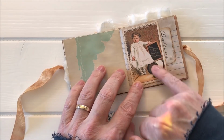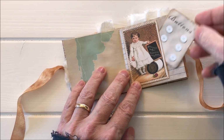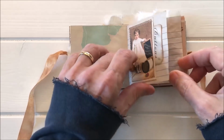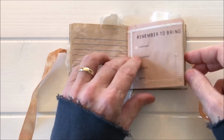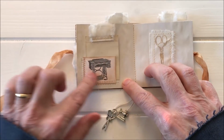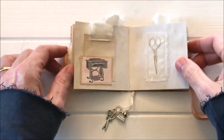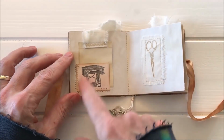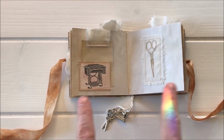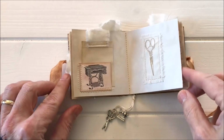And this little girl is also in her ephemera, as well as this button card. I love that. This was actually printed on one of her journal pages for her kit, and I reduced the size and printed them small so that I could do things with them in these mini junk journals. So I used that one as a pocket.